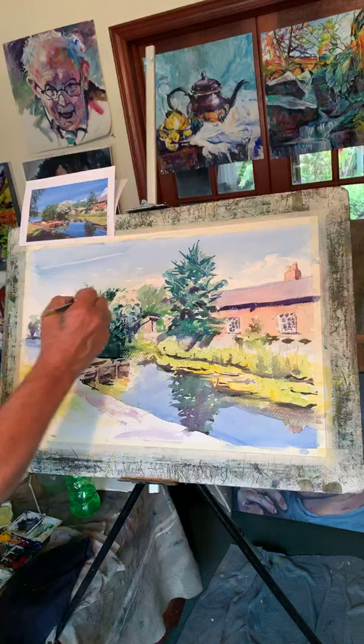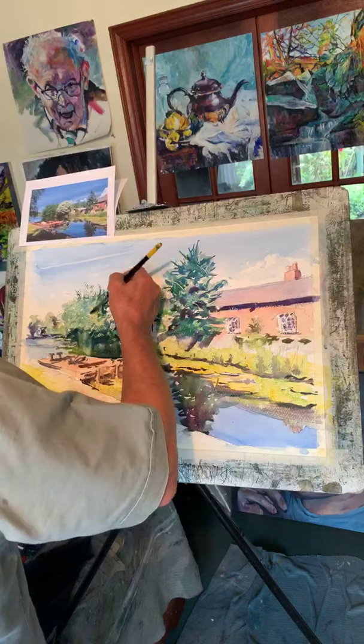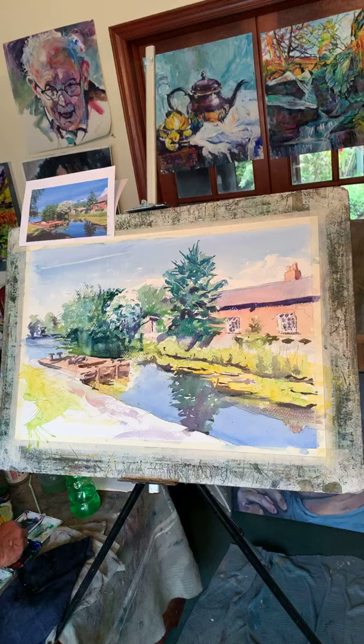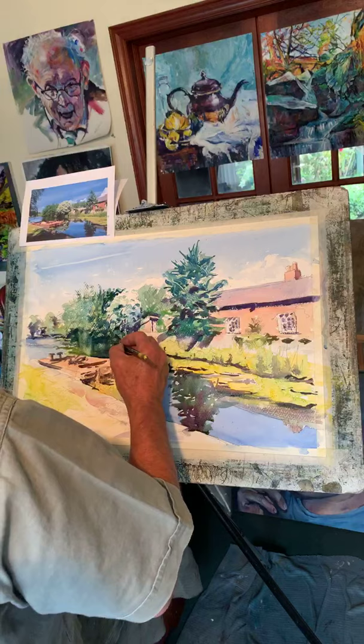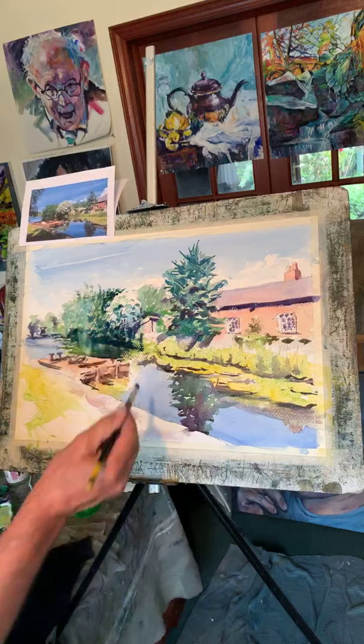So you've got the lovely light catching these flowers on the tree as it comes all the way around here, which is the back of the other tree in the distance behind it. And you can use the top of the side of your brush just to give you these shapes. Top of that, red and green. This is dry brush, very, very dark, just under here. Because it's dry brush as well, it picks up the paper.